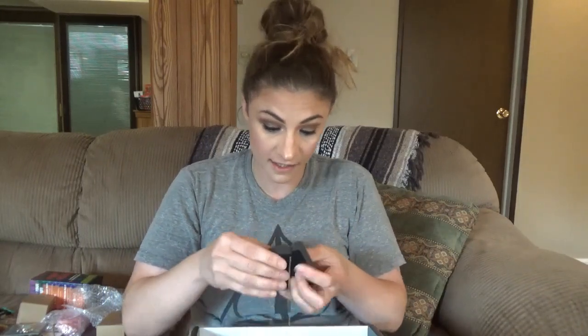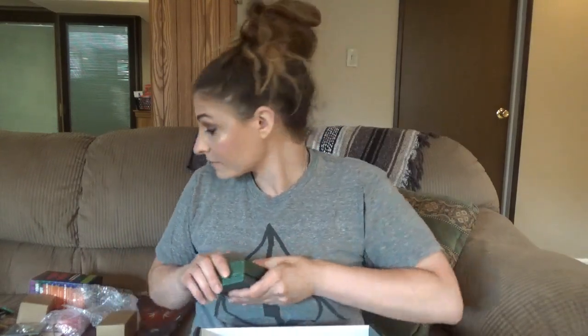Oh my God, this is gorgeous. I don't wear a lot of jewelry, but this is beautiful. This is a beautiful piece. I can't say enough. They do things right. Oh my gosh. I don't mind waiting. I don't mind waiting.